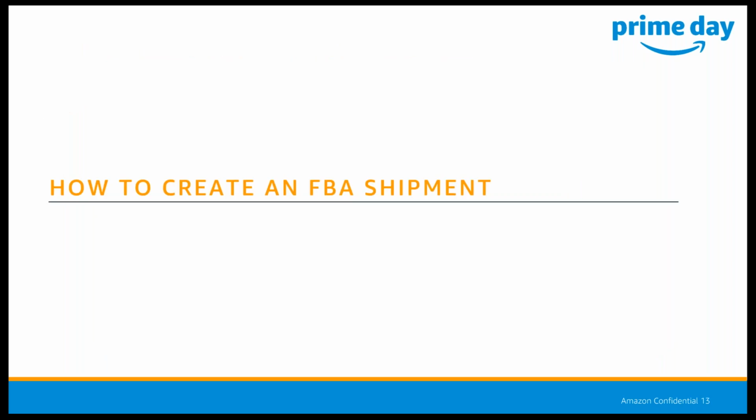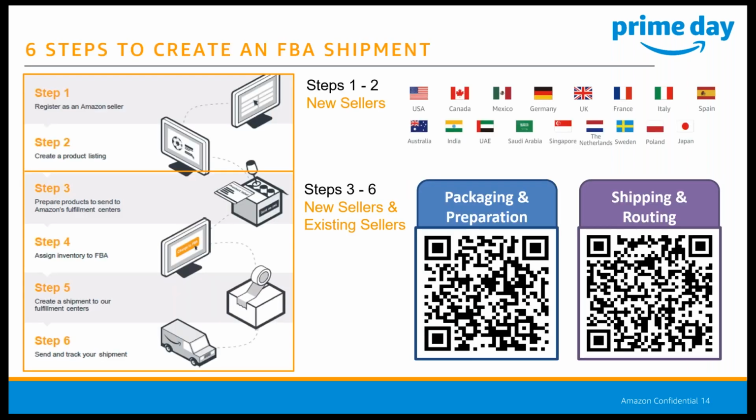Okay, now let me bring you through the steps to create an FBA shipment. These are the 6 steps in total, and most of you, if not all, would have completed step 1, which is to get a seller account. The second thing you need to do, if you haven't already done so, is to create a product listing. Only then will you be able to create a shipment plan in order to send to our fulfillment center, which is step 3 to 5.